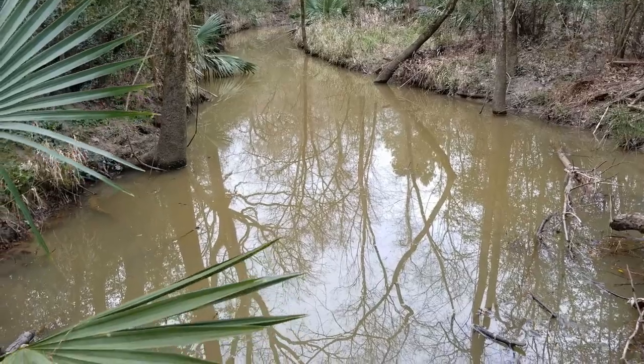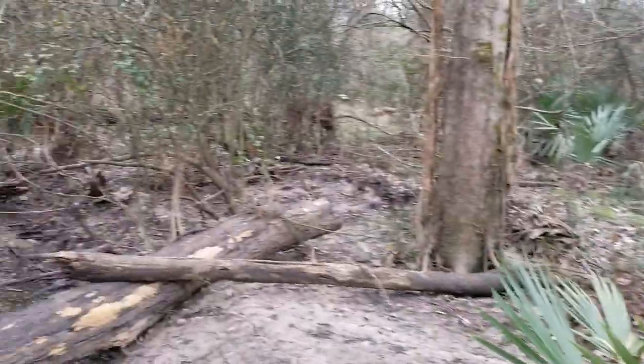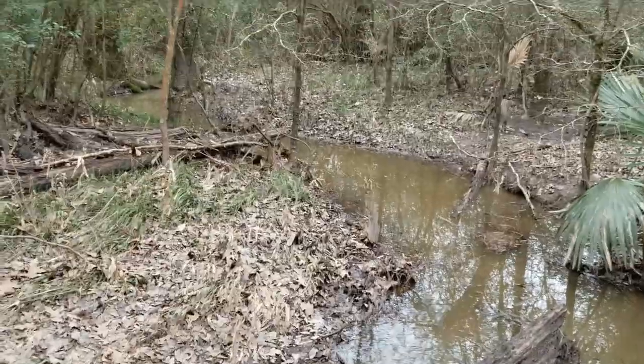I think I found a pretty solid spot to lay out my minnow traps. And I think I see more over there. See, I knew I found a good spot. This is looking more and more promising.